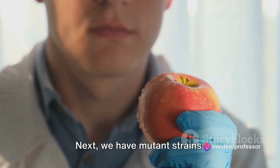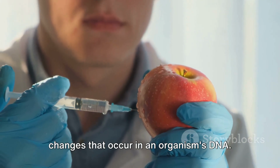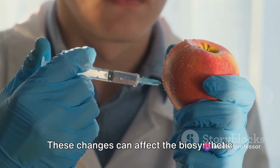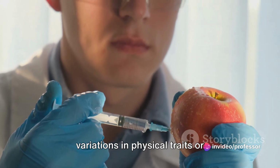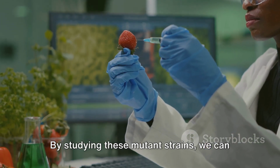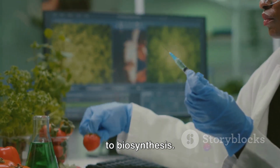Next, we have mutant strains. Mutations, in the simplest terms, are changes that occur in an organism's DNA. These changes can affect the biosynthetic processes in an organism, leading to variations in physical traits or biochemical functions. By studying these mutant strains, we can understand how different genes contribute to biosynthesis.